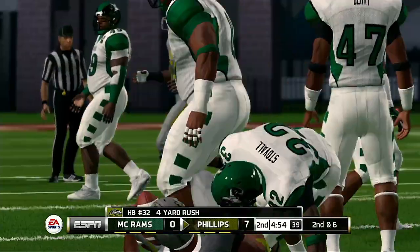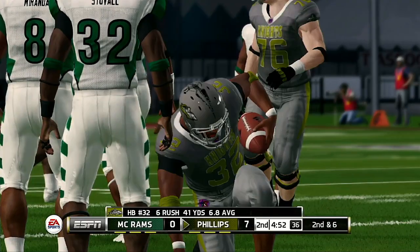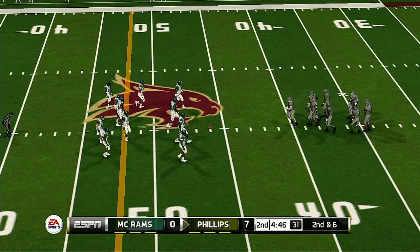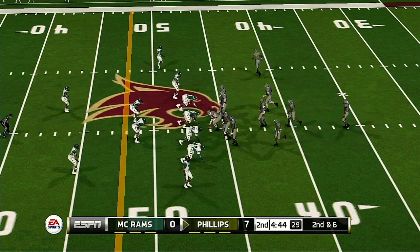Nice run there. That's good for a game. That makes it second and six. It's second down, six to go. Ball on their own 46.